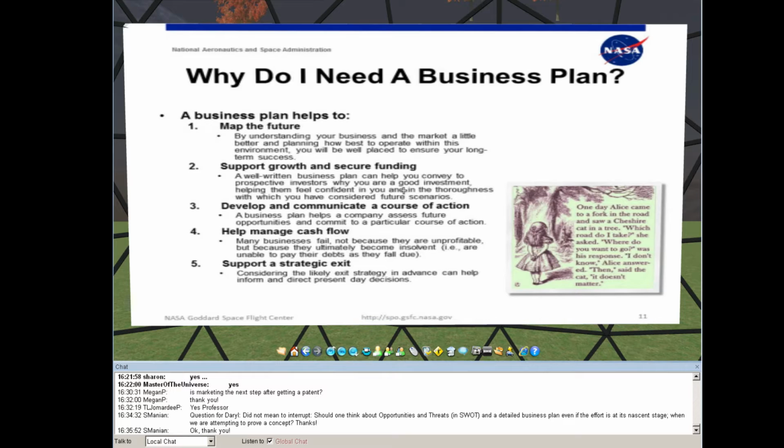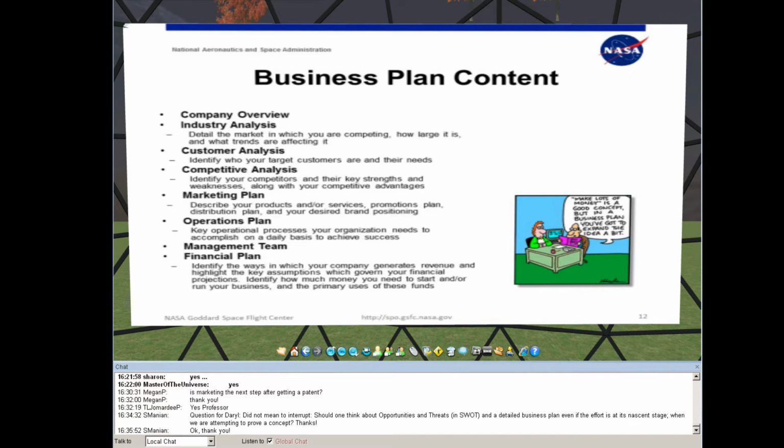Next slide. So business plans, there's lots of guidance out there. You can do a search on the web. I've listed some of the key things that I think you should have. This is not necessarily an exhaustive list. One thing I may have forgotten to put in here is, it's good to have an executive summary, but you should have an overview of your company.